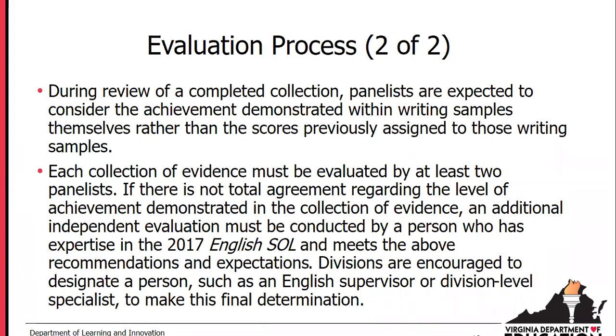And if there's not total agreement regarding the level of achievement, an additional independent evaluation must be conducted by a person who has expertise in the 2017 English SOL. And that person should also meet the recommendations and expectations set forth for the original panel. So divisions are encouraged to think about who that person will be and designate them as who will make the final determination in awarding a verified credit.